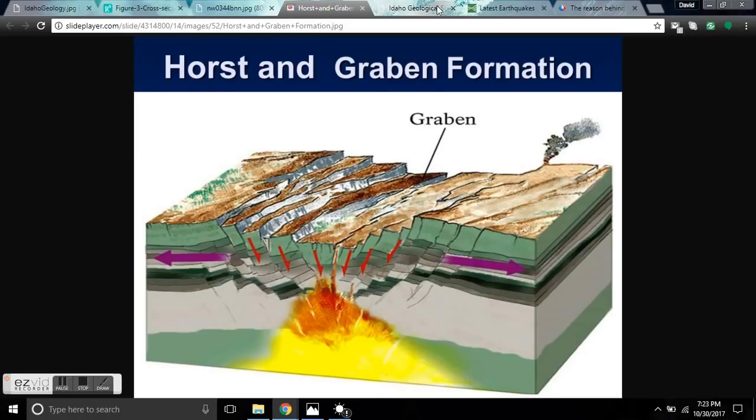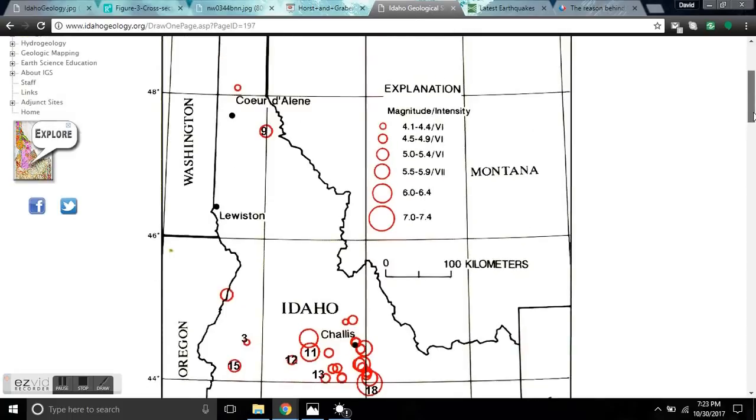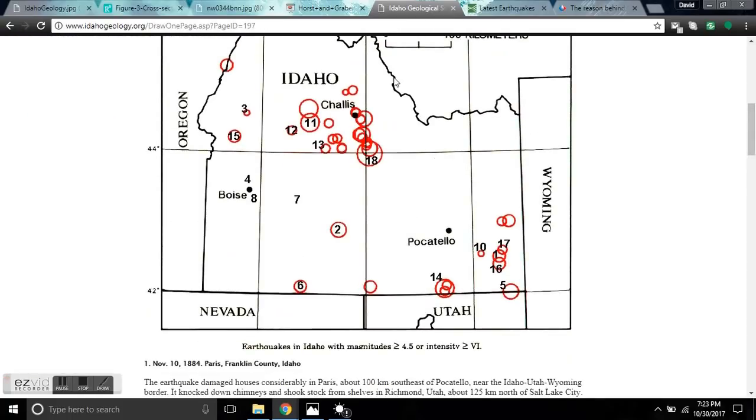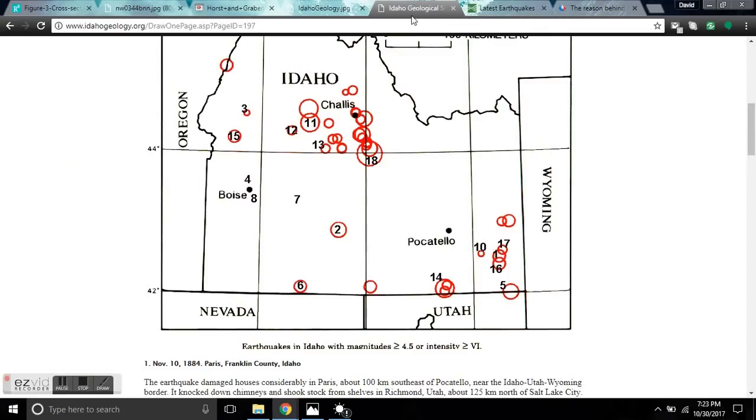Now, if we go to the Idaho Geologic Survey, these are all the earthquakes in recorded history. I'll leave you links to all this so you can learn about Idaho geology. The largest quakes were up in this area of Basin and Range. So up in this area, Challis, is where the highest potential for larger quakes.